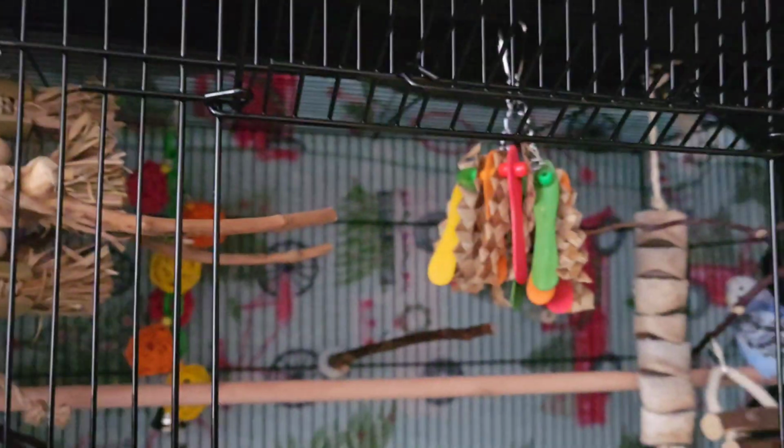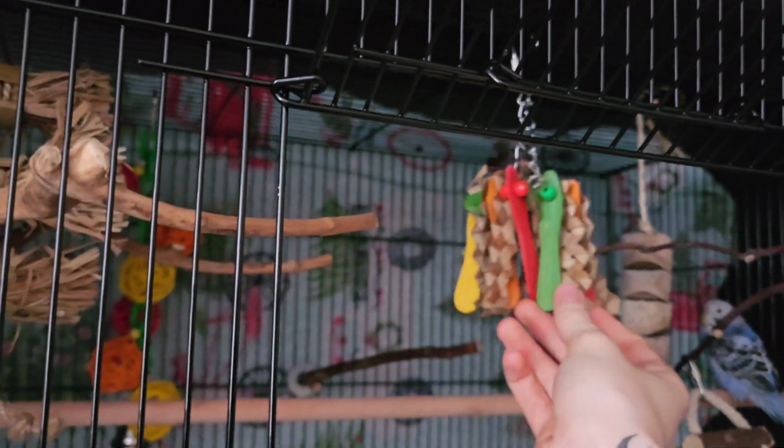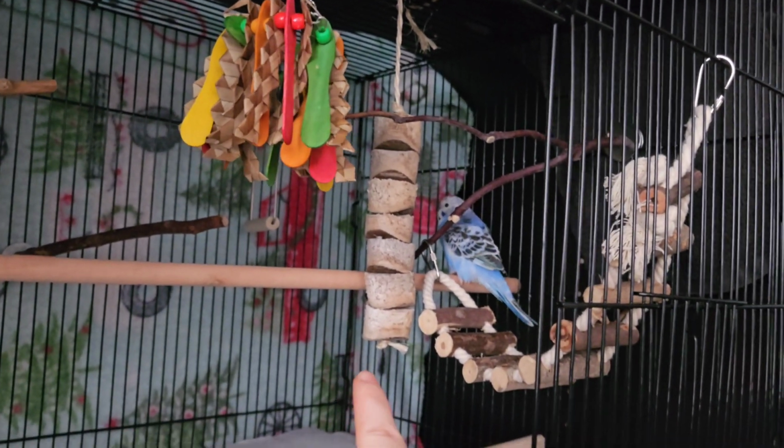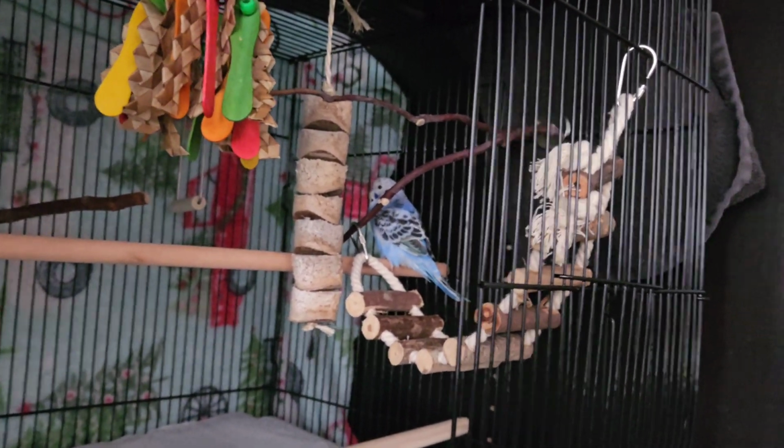But here's a little paper toy. You can shred it up. This one, another papery toy. And we have a bird kebab back there. Did he just poop? Lovely. And we have a bird bridge here.